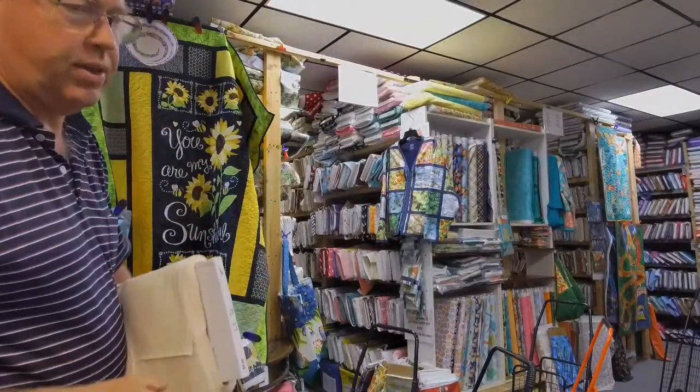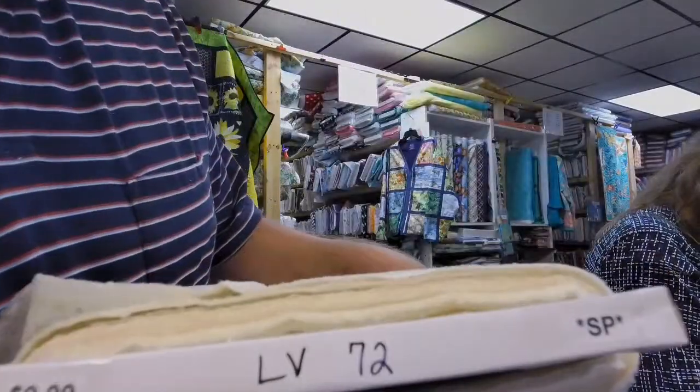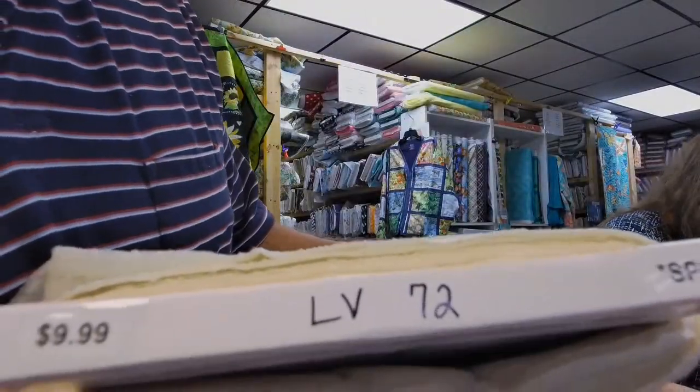Okay, and here is another Andover. Creamy white background color. And then you have what at a glance looks like Roman numeral 3, but it's not. That's in a light shade of gray. And then you've got a very light shade of blue happening in that other design. Low volume, number 72, $9.99 a yard.